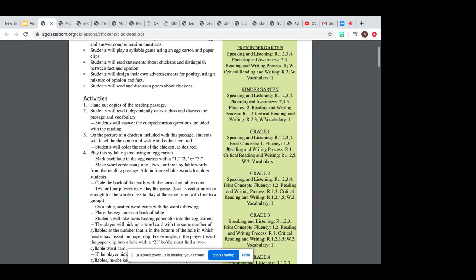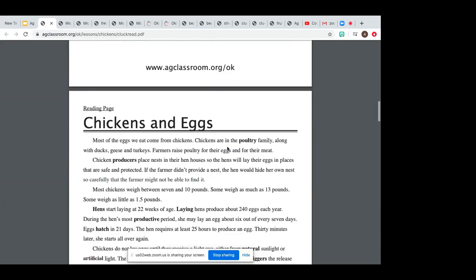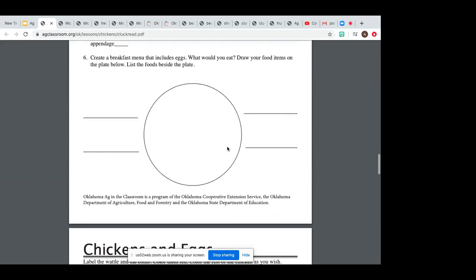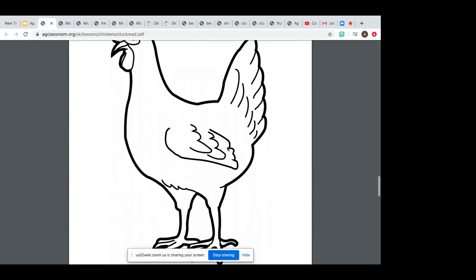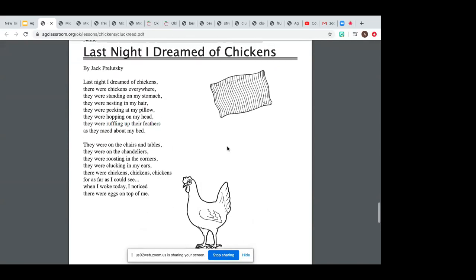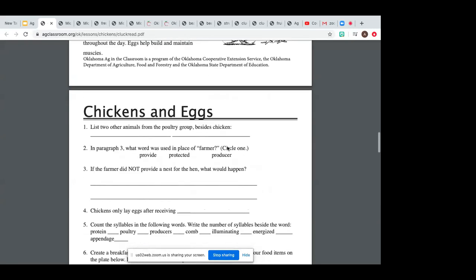You just pull out what you want to use out of the lesson. And so I use part of this lesson in my class. I did this reading page, but my kids can't read, just to tell them some things about eggs. And then I think we colored this picture of the chicken. However, we always let them do whatever they want. And then I read this little poem by Jack Prelutsky called Last Night I Dreamed of Chickens. So you can just pick and choose what works for your class, your level, for each of the lessons.